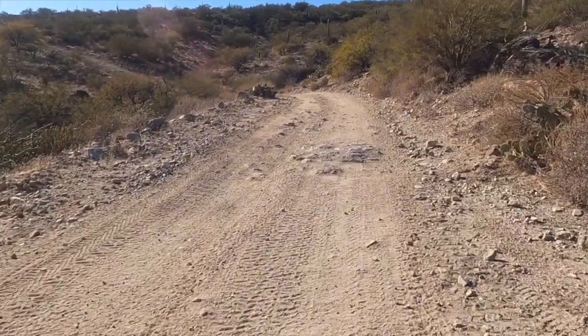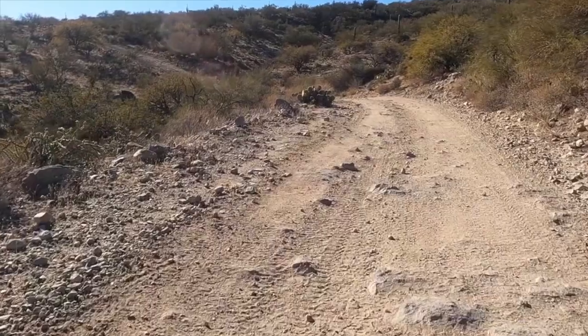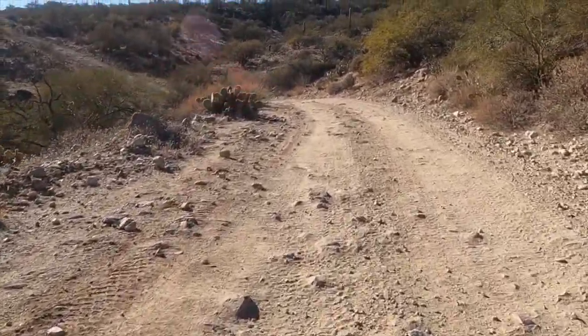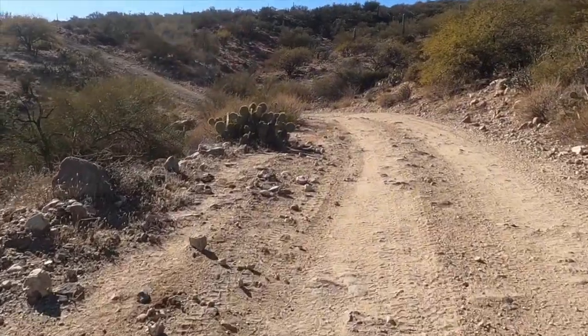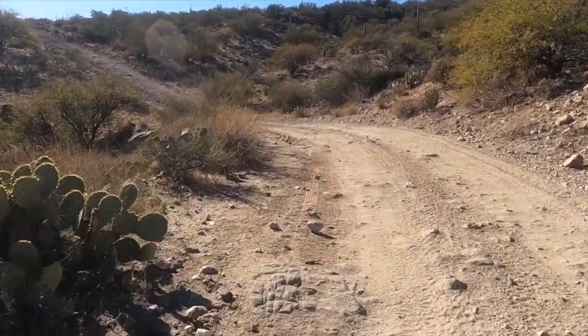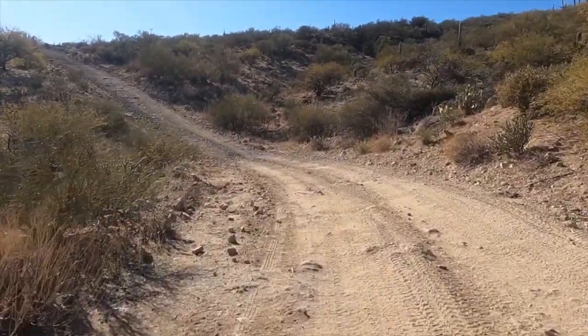Total ascent 1590. Total descent 958. So the last 1.2-ish miles, about 500 feet of gain, straight up this service road. Just keep rocking up that.